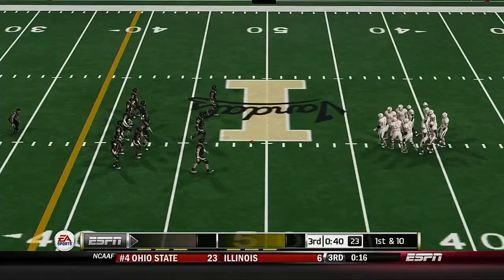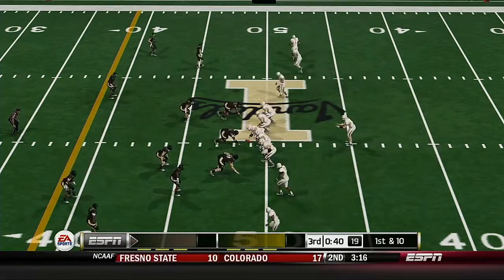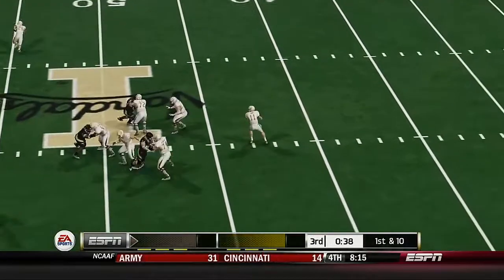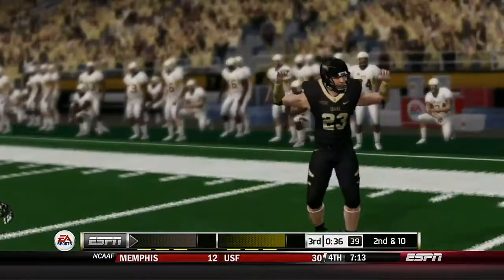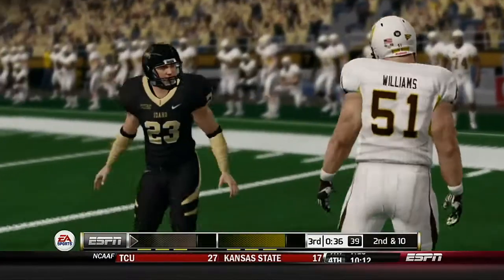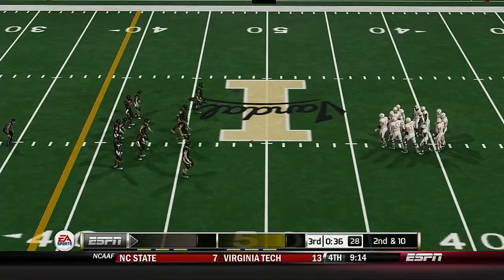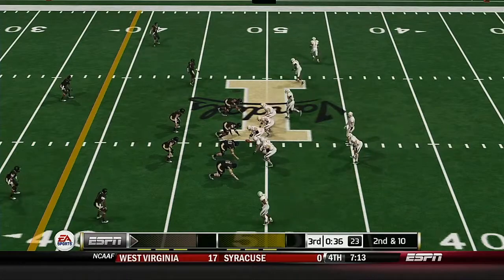There's got to be some sense of urgency to this offense right now. They don't have the luxury of wasting drives if they want to get back in the game. The quarterback in the gun, empty backfield, five wide receivers in the formation. And that one's incomplete. Second down and 10 to go. Ball on the 49.